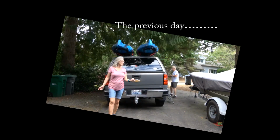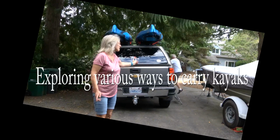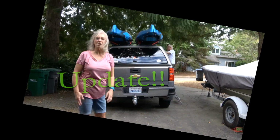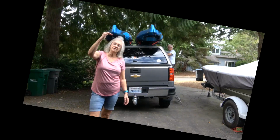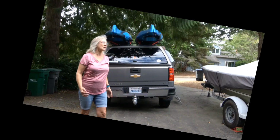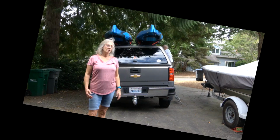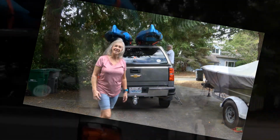So this is an update on our kayaking racks. Last time we put our kayaks on, we did them the other way around, with the bottom down. We're putting them with the bottom up this time. It's more streamlined, and that way if it rains, we won't get rain inside. We found out it's more difficult to load them this way. So we're just letting you know, that's an update.